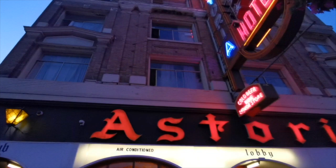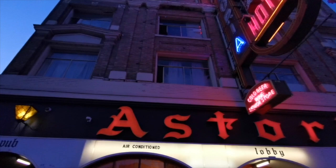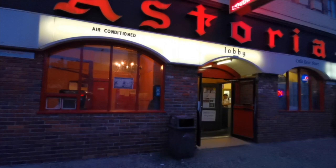The Astoria was built in 1912. It was originally just an apartment building, but in 1950 they converted it into a hotel, and I think that's when this famous pub opened up and when they put up this glorious neon sign.